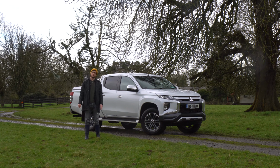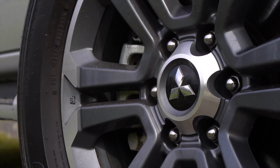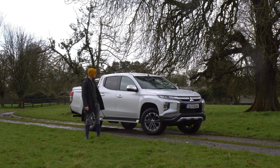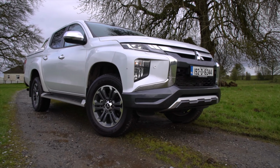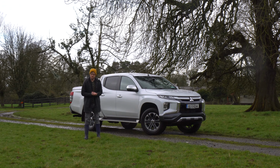Today we are taking a tour of the Mitsubishi L200 pickup truck. This is the 6th generation of the ever popular pickup truck, and it has definitely taken on a much more aggressive face than the previous model. But do let us know what you think in the comments. Come with me and we'll have a little tour around.